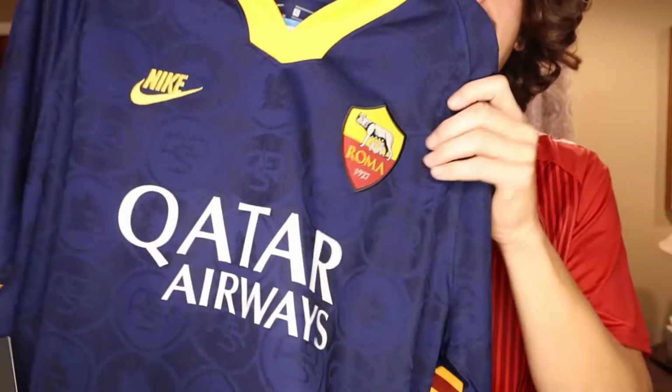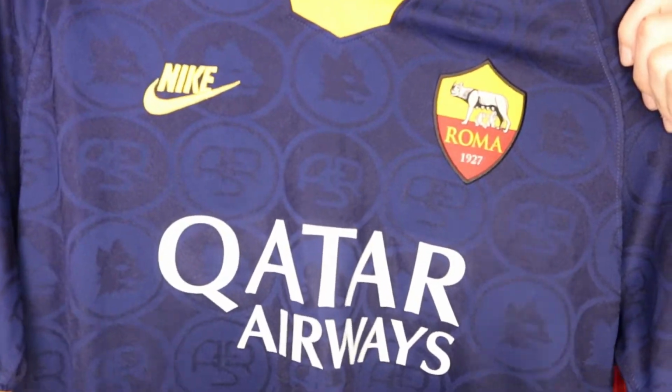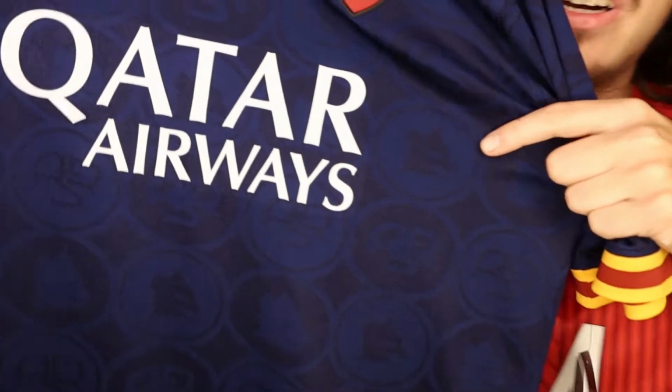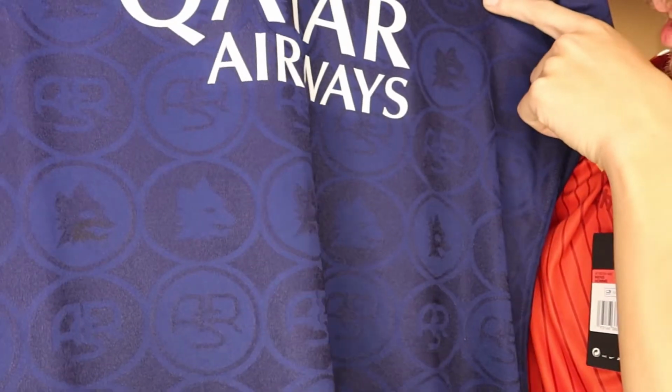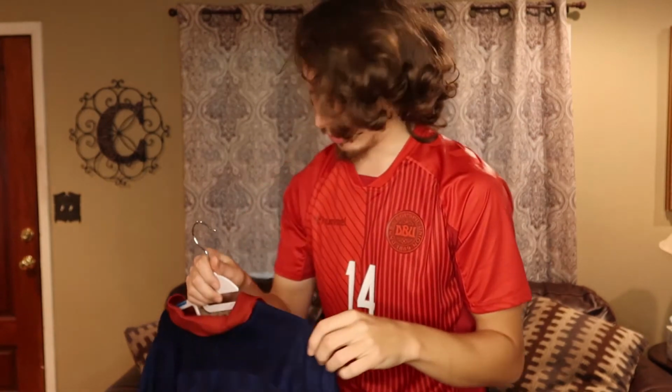Regardless, the sublimations of this shirt are phenomenal. You have the Scudetto, the wolf. Look at the guy. He's beautiful. ASR, you know, that beautiful logo there. Just beautiful shirt. Size large. I wish it was in a medium. Honestly, I probably wouldn't wear it anyways because I'd be too scared to.